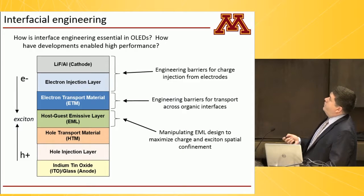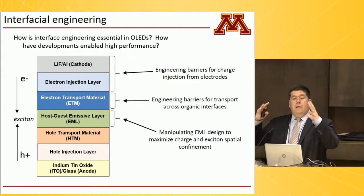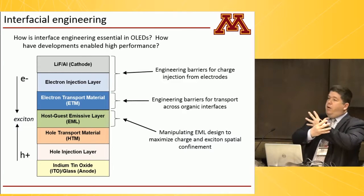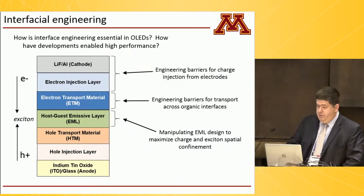And so we already touched on the fact that we need to engineer barriers for charge injection, we need to engineer barriers for charge transport and injection between organic layers, and also you want to manipulate this emissive layer design to try and keep all of your charges in that layer and maximize the number of them that form excitons. Right? We don't want charge to leak out of the device, we want it to stay in the emissive layer, form an exciton, and emit light. Okay, so I'll talk to you more about that angle.